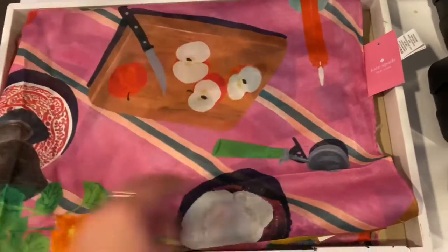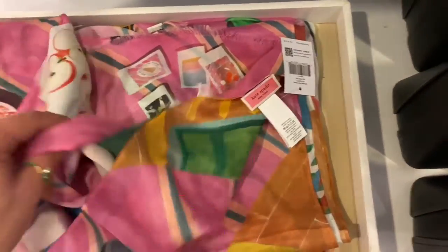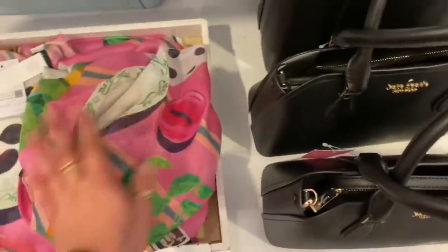Next up is this really pretty scarf. I'm gonna say it reminds me of an Asian aesthetic, like Asian kitchen aesthetic, like chopping apples. I don't know why, but it definitely does, and it's gorgeous. It is so beautiful. I love the mixture of colors. $129. I'm not sure how much percentage off was with this scarf specifically, but I really liked it.